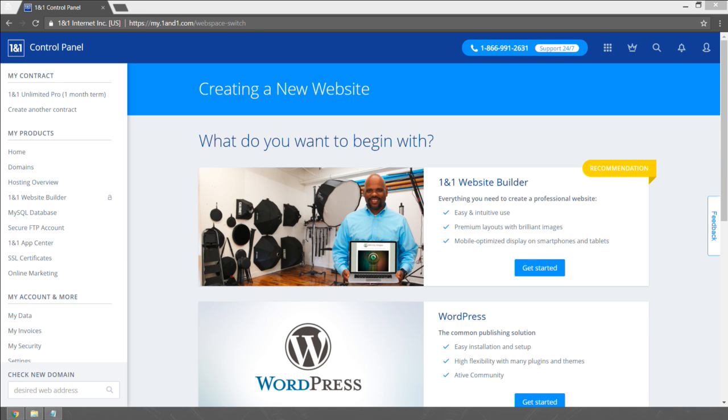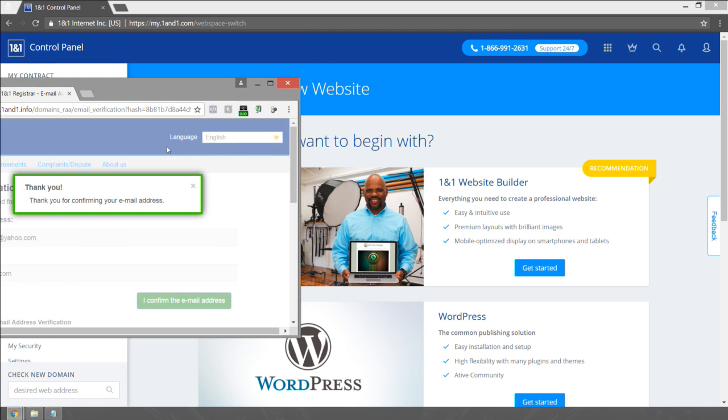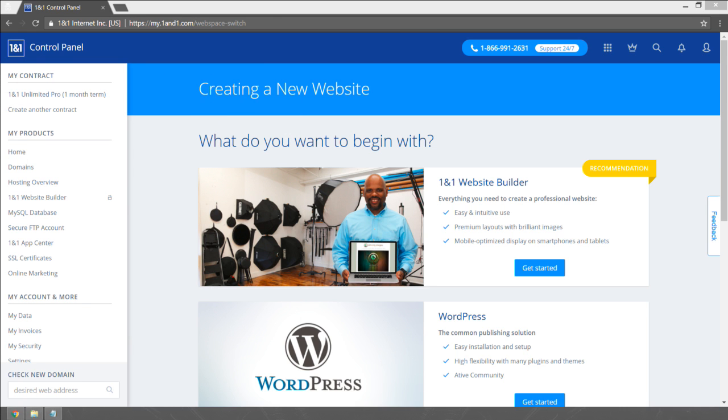It's going to say your email address, blah, blah, blah, your domain name list, blah, blah, blah. So if you ordered 5 domain names, all of those domain names should be sent to you in this one email. Click on that green button. A window should pop up that says thank you for confirming your email address. It looks a little bit like this. Now you can close this window.